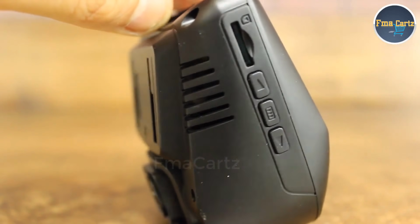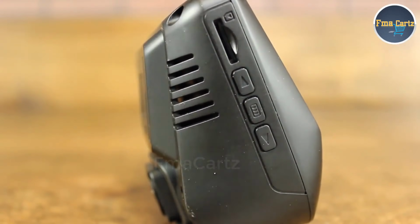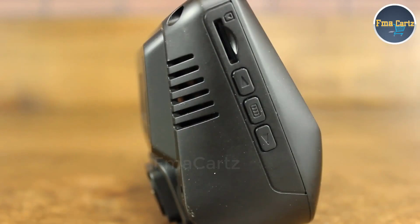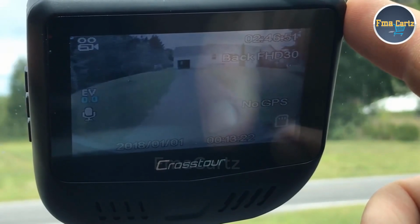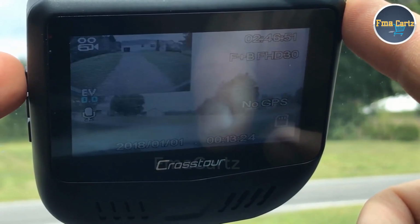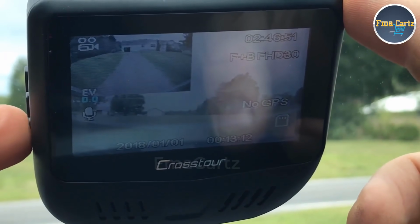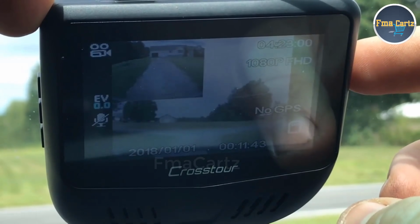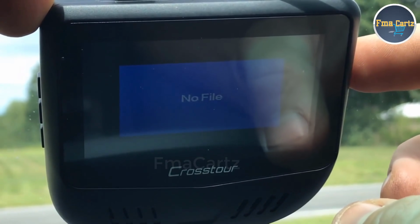An SD card is needed to record, which can be inserted on the side above the controls to navigate through the camera's functions. Pressing the up arrow will change the view between the front and back cameras, while the bottom arrow switches off the microphone. The M button on the right side allows different stats to be displayed and playback footage.